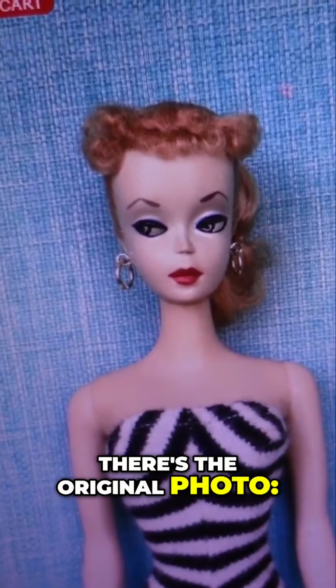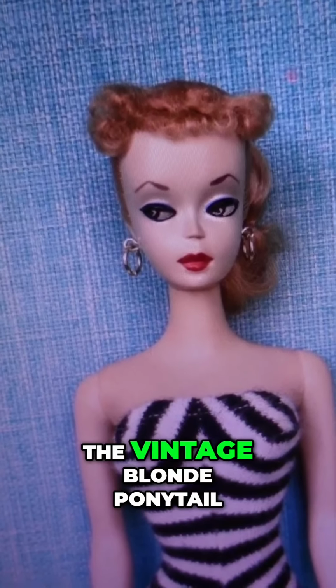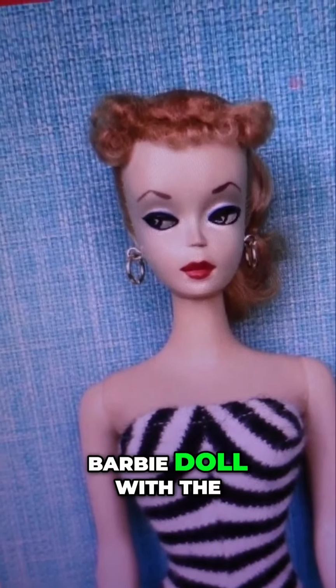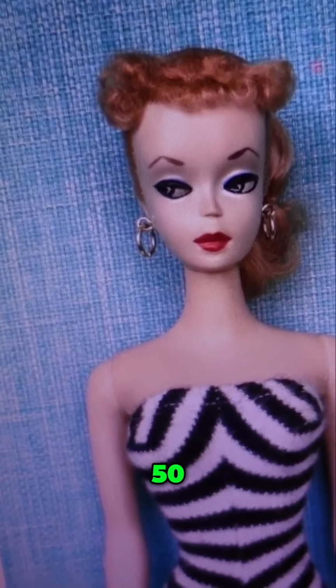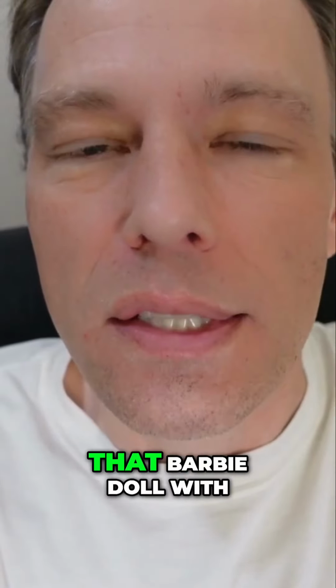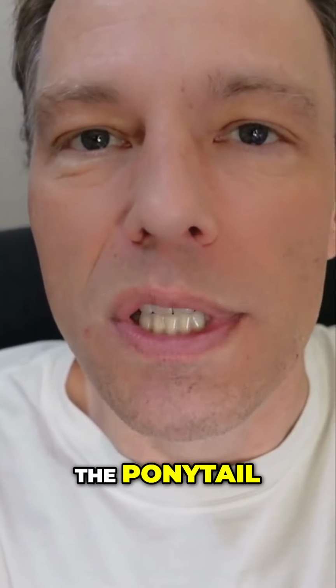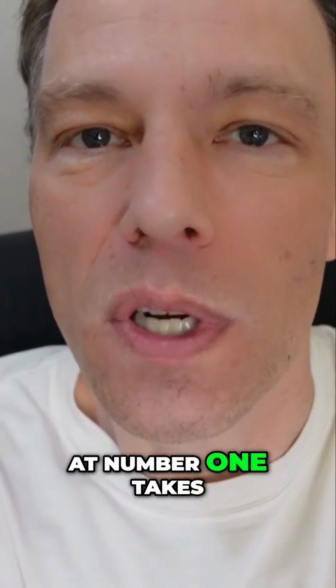There's the original photo. $11,000 at number two on the list. The vintage blonde ponytail Barbie doll with the zebra suit, sunglasses, and shoes, from 1959, they're saying in this listing. All right, there you saw it. Number two, that Barbie doll with the ponytail. Keep an eye out for that one. That's big money. But this next one at number one takes the cake.